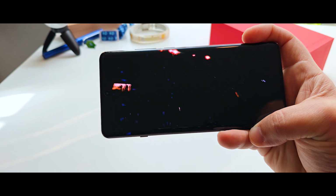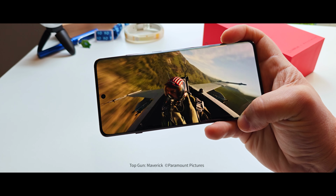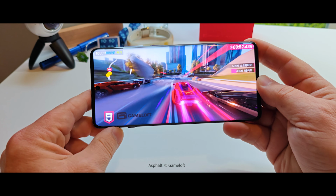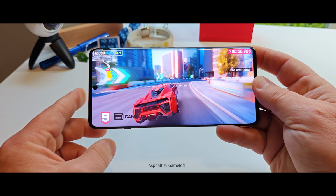It has a dynamic 120Hz refresh rate, meaning it's up to twice as fast as the iPhone 15, making your experience appear faster and smoother than many other displays out there. This is great when you're gaming and can still make scrolling through Instagram a treat.